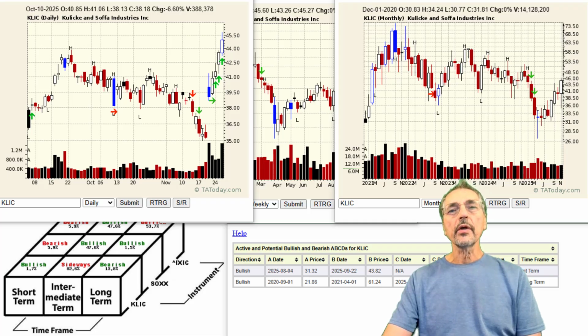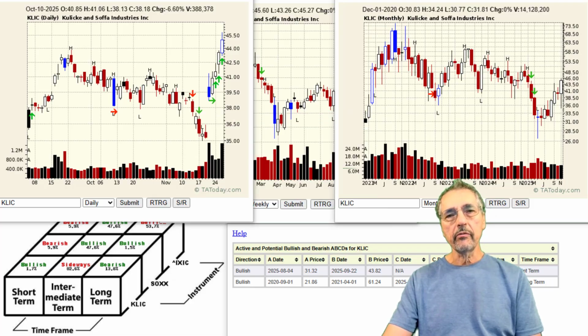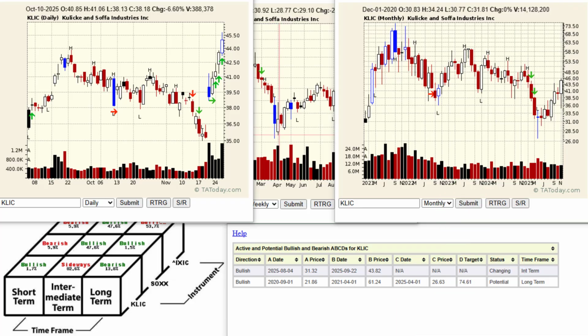Hey folks, with the market taking a turn here, we've got the S&P and the Qs. They're both heading higher. They've both confirmed and taken out their bearish retest regions, which I've talked about recently. I want to talk about a stock in a sector, the SOX, that looks like it's on the move as well and potentially a good trade. We're going to look at the symbol KLIC.